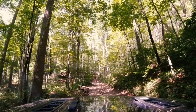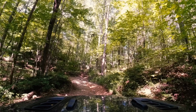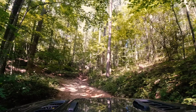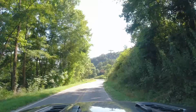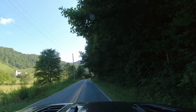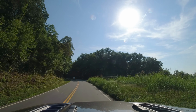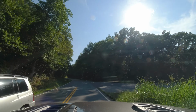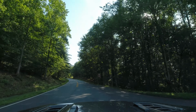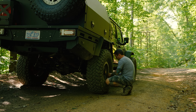The trail exit that we took us on a few back roads that ultimately led us back to I-40, where we continued our journey to Pigeon Forge. Now this was on a Wednesday that we hit Hurricane Creek and made our journey. On Thursday, it's actually opening day for the Great Smoky Mountain Jeep Invasion. So if you're eager to get to the show, this is the first day for it.